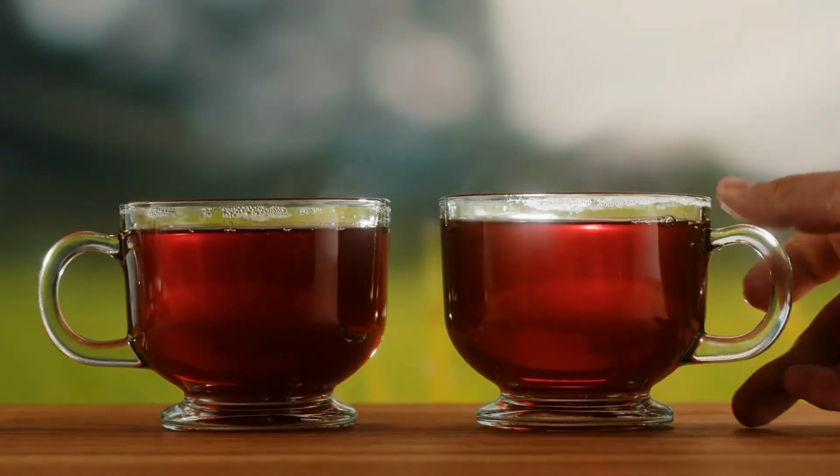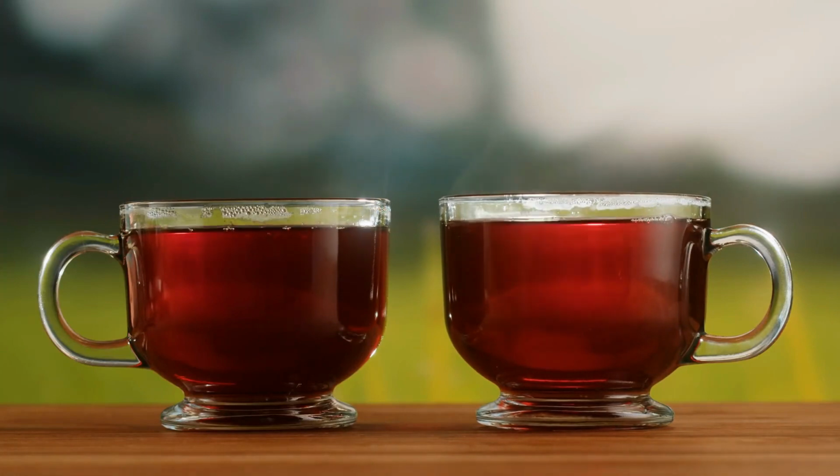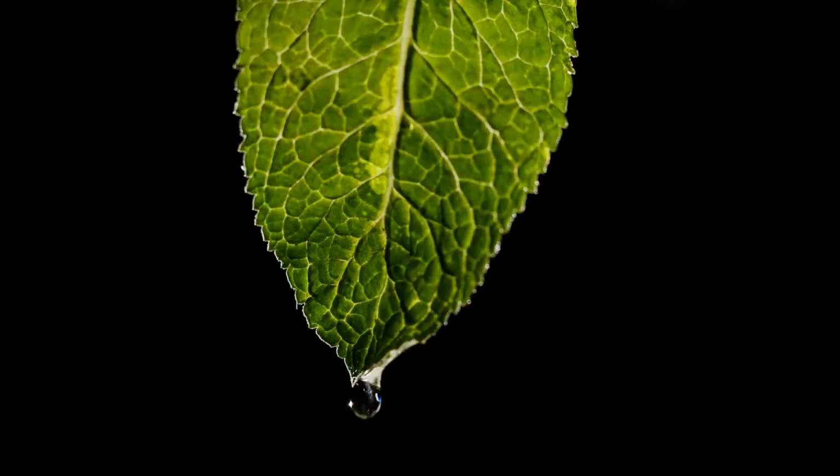The next tea on your heart-healthy journey is ginseng tea. This herbal infusion boasts a plethora of health benefits and has been cherished for centuries. Ginseng is known for its antioxidants, which work tirelessly to protect your heart. The roots of this plant are like nature's elixir, slowing down your heart rate, reducing the heart's demand for oxygen, and even increasing the strength of your heart muscle.